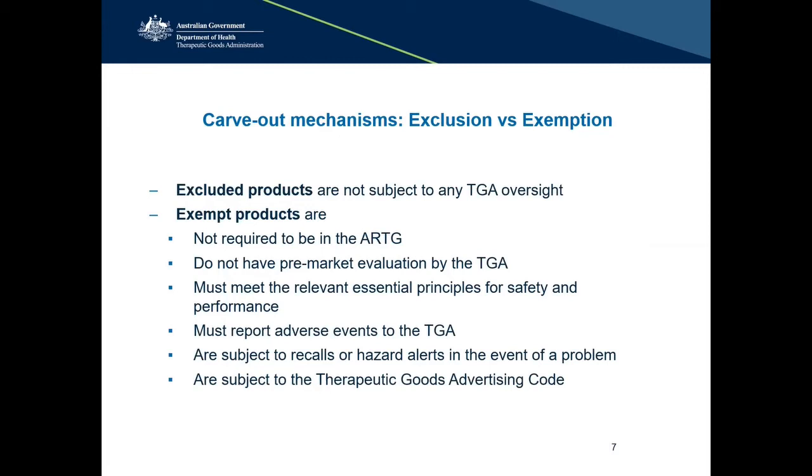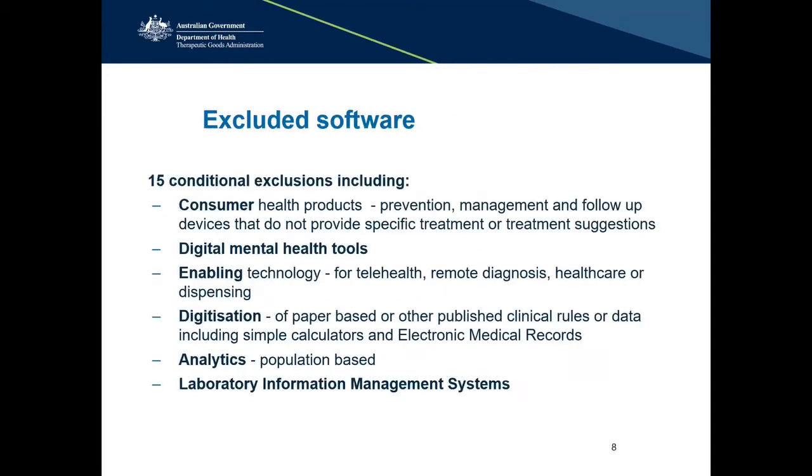What is expected and required is that the product still needs to meet the relevant essential principles for safety and performance. Any adverse events still need to be reported to the TGA, and the product is still subject to recalls and hazard alerts in the event of a problem. And these products are also still subject to the Therapeutic Goods Advertising Code.